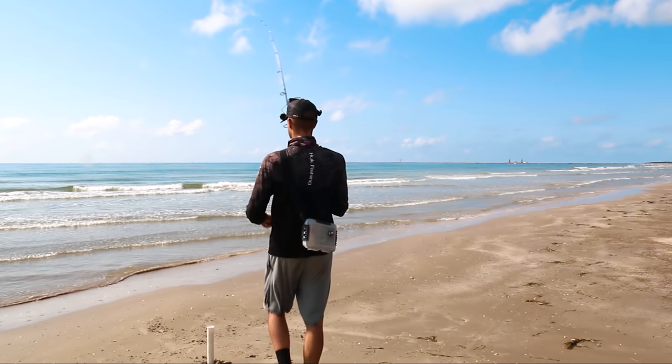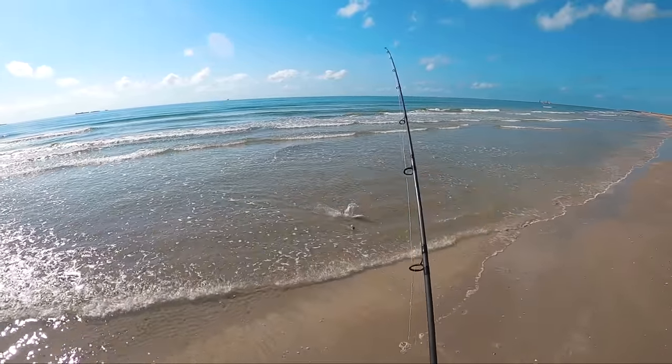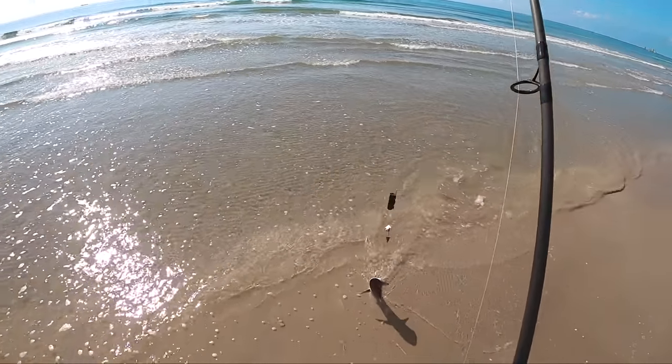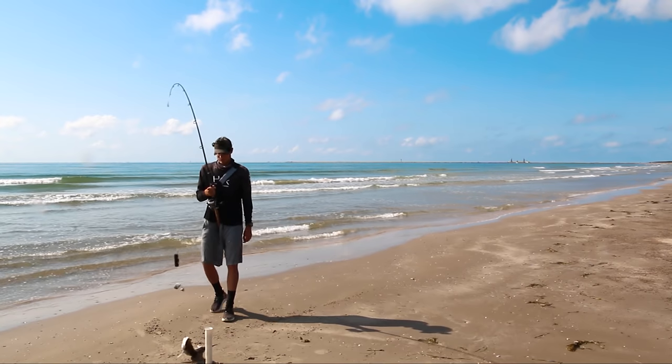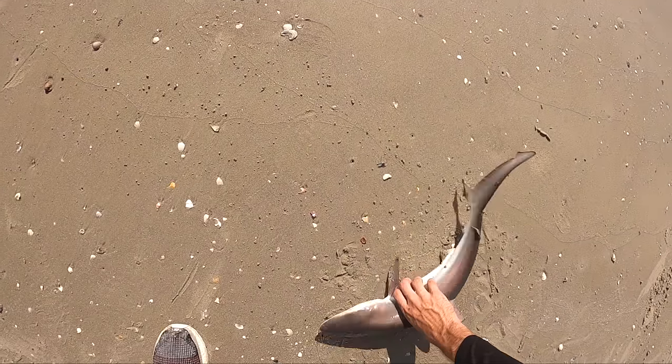All right, let's see what we got. Let's see what we got going on. Oh yeah. It's a little guy. Oh my gosh, really small shark. Wow, we're boat flipping a shark. Not usually what you want to do, but just a little tiny guy like this. No problem. All right, let's get you unhooked, fella.